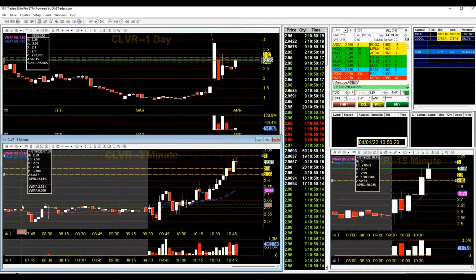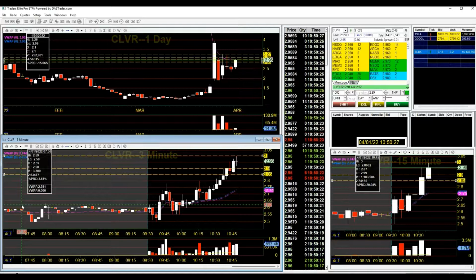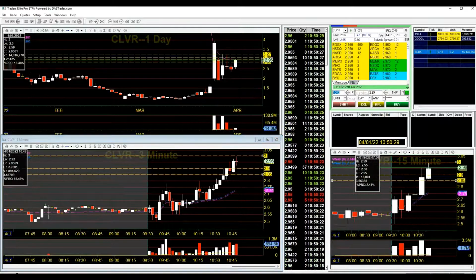Let's go, pick back up with green. Let's try to break out. That's good, it's good that it didn't flush there. So here we go. Let's get more little activity on the level 2. But look at the tape. It's not a lot of green going through. This is a weak breakout.